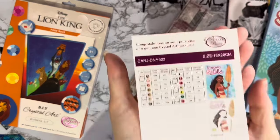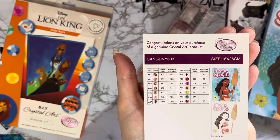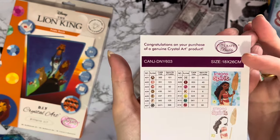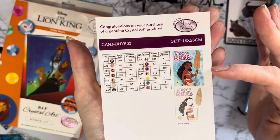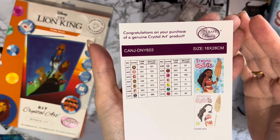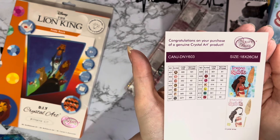Oh right, so you do get a little key code in with this one as well, which is nice. It must have been one of the newer ones because originally they didn't put these in. So you've got your crystal codes and your DMC codes in this, and it shows you there the picture, and then it shows you there what the crystal area is that you're putting it on. You've actually got how many of your gems as well that you've got on here, so that's good.